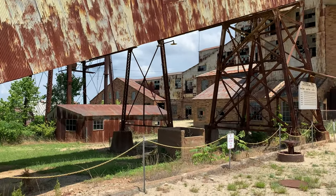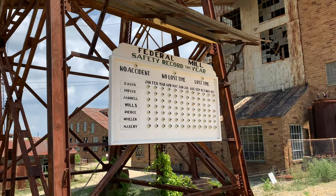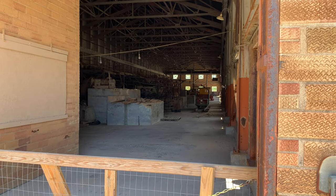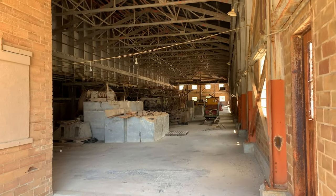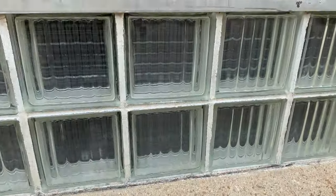The old mines look pretty cool. And no accidents, because there's no light bulbs. And it's closed. See what's going on in there. Law enforcement. We're going to do some window peeking.